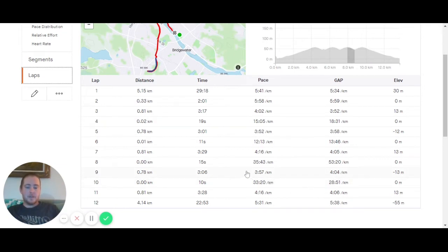I wanted the effort to feel like 5K effort because this 800-meter rep is part of a 5K route that I'm going to be running here on Halloween as part of a 5K race that's actually happening. So that's kind of cool. And then the last rep, 3:28.